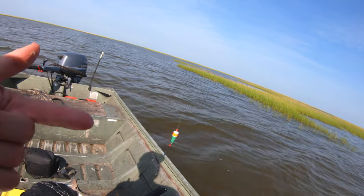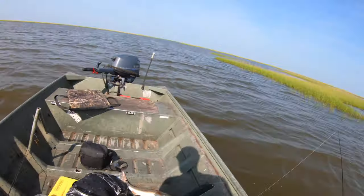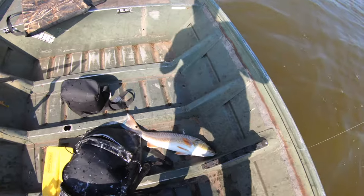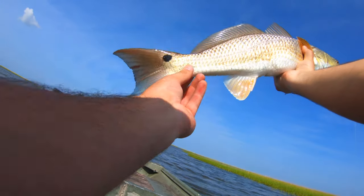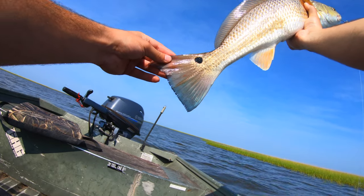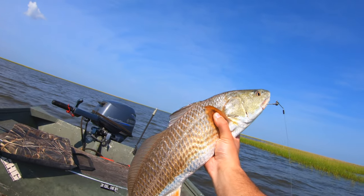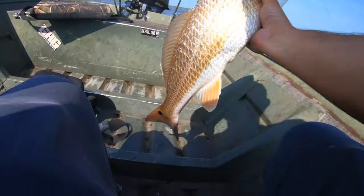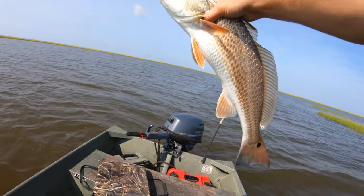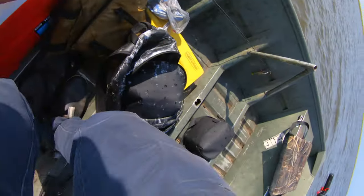I realized in the middle of this catch that I forgot my net. So, a big fish is going to be fun. But, I mean, look at that. That is a beautiful fish. Look at this. Man. Look at that fish. That blue tail. Look at that beautiful blue tail. Just a beautiful redfish. Heck yeah, y'all. That's supper.